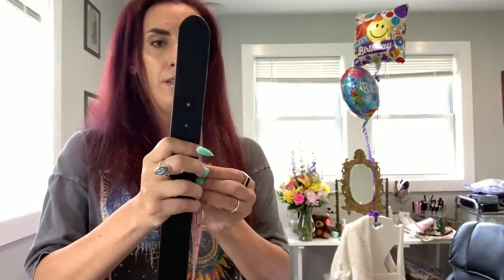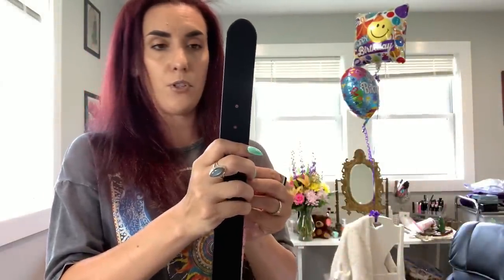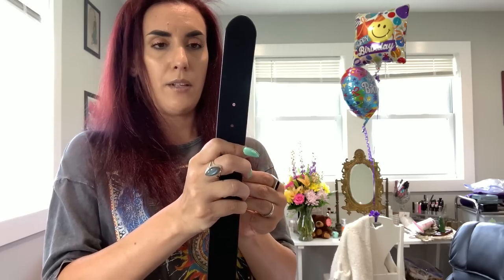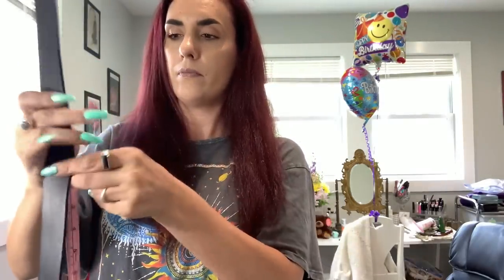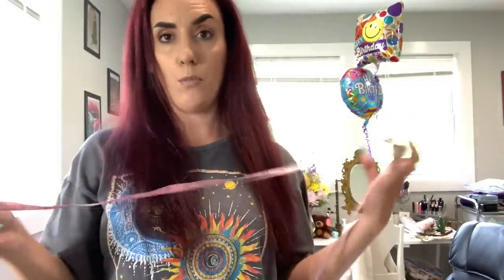And actually, I should be measuring it from the first hole, right? That would make more sense. So let's go with 40 inches. 40 inches is the longest. 36 inches would be the smallest. So a 36 inch waist would be the smallest that you would be able to fit. Like, I could not wear this.